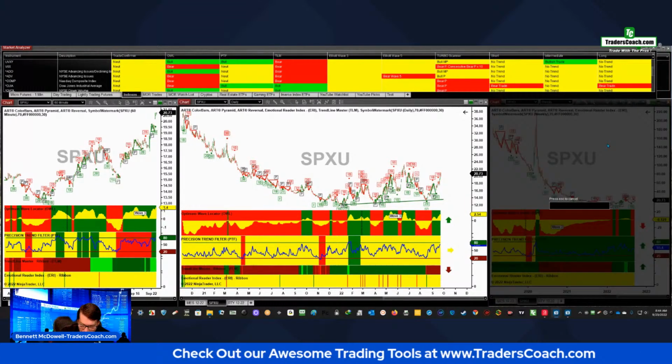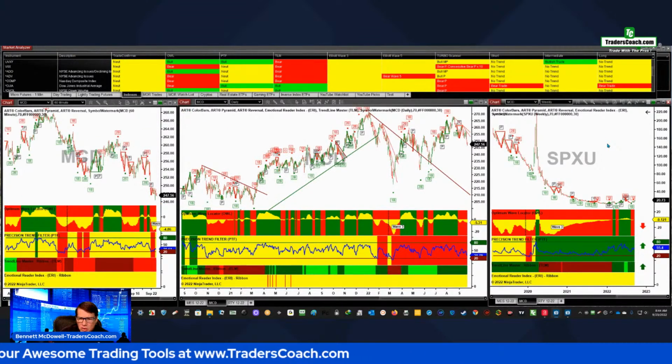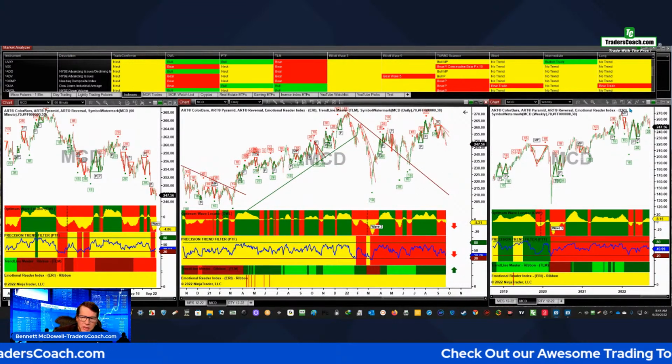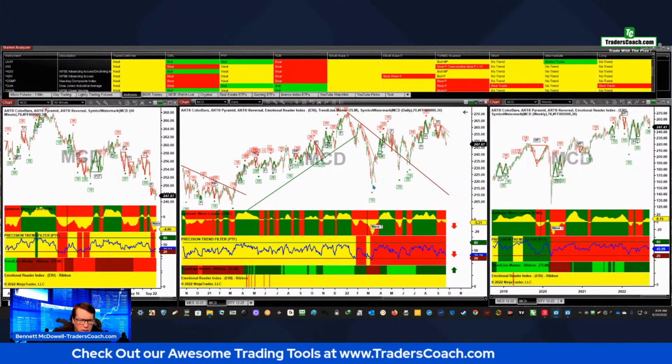And then we got McDonald's. All right, this is a short. This is a nice short here. Okay. So we're liking that. And the target on this one is way down around 217-ish, this low here.